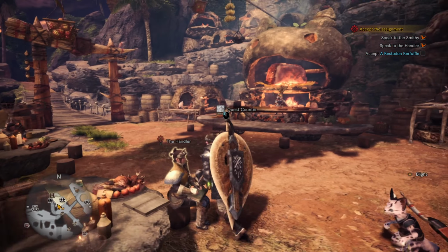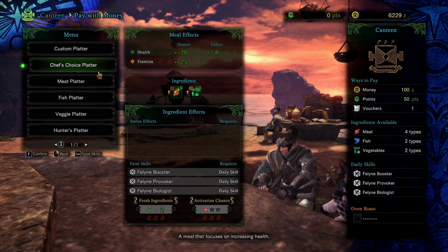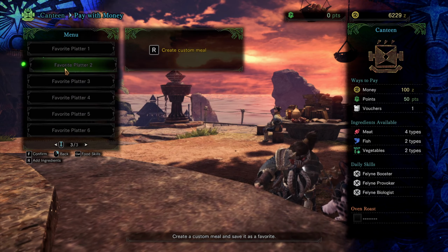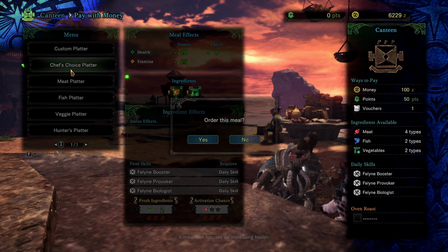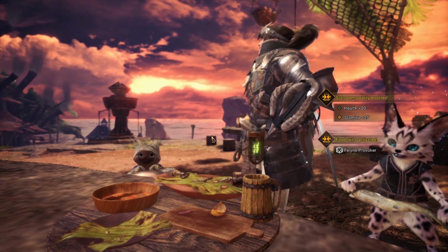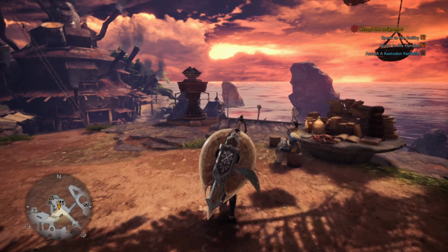Oh yeah, because it's the canteen, right? And this girl likes to eat. Alright, let's eat first before going out. I guess this is the platter that I always choose. This is like the chef's choice.